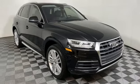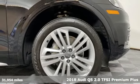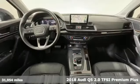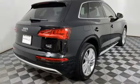Here's a 2018 Audi Q5. It looks sharp, drives smoothly, and handles twists and turns with ease. 2018 marks the first year of a redesign with new styling and additional tech features.